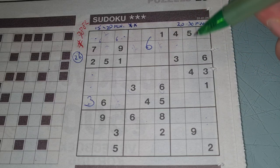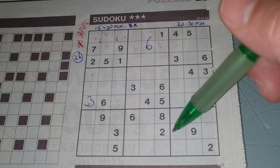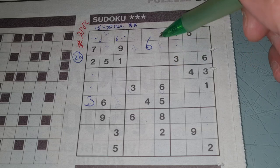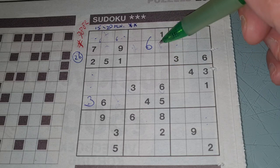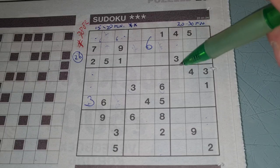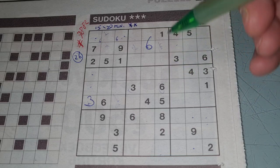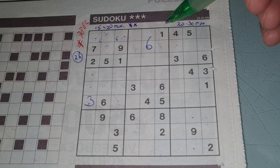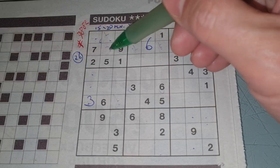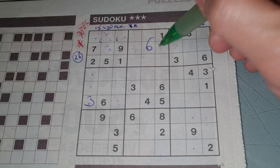Well. 3 and a 4. 3. 3. Come on. Need a 3 here. Need a 3 there.